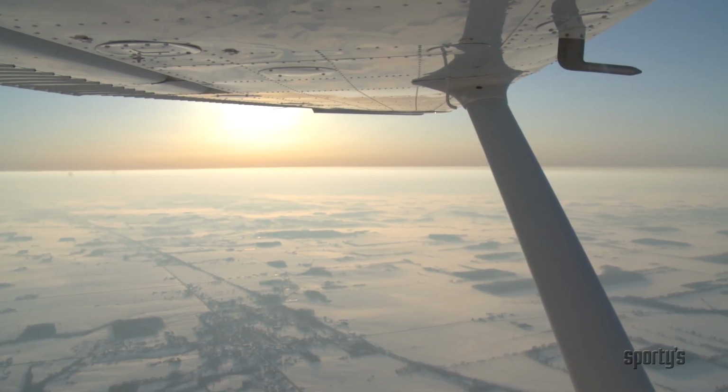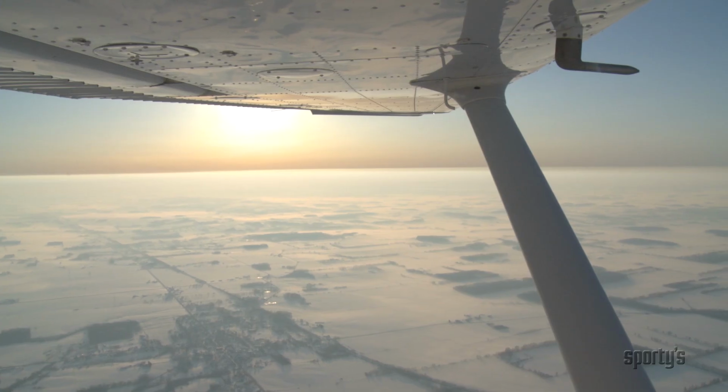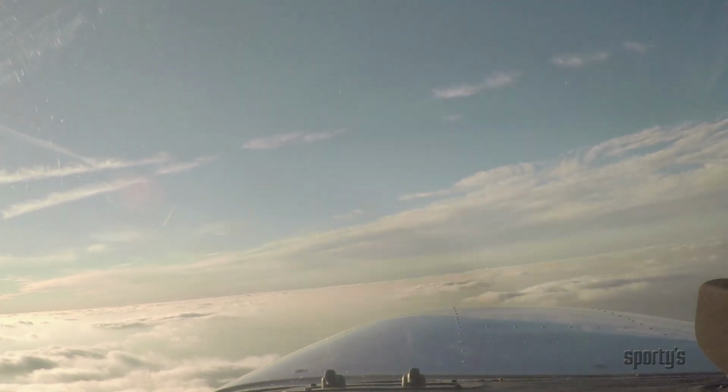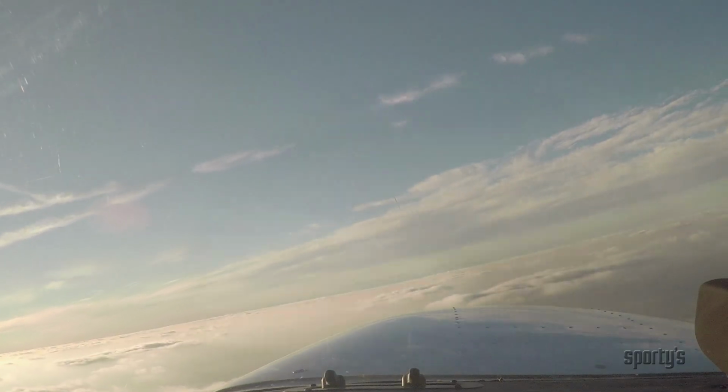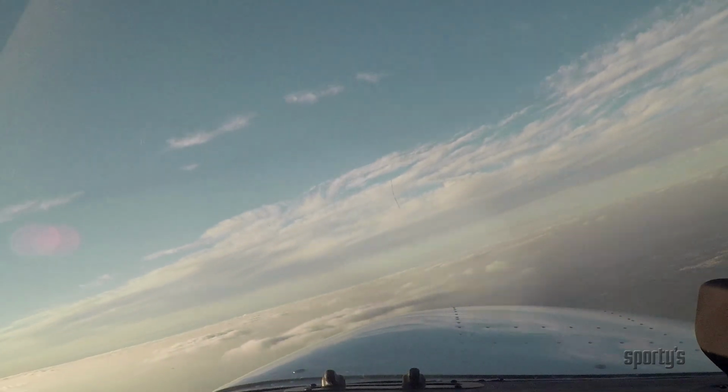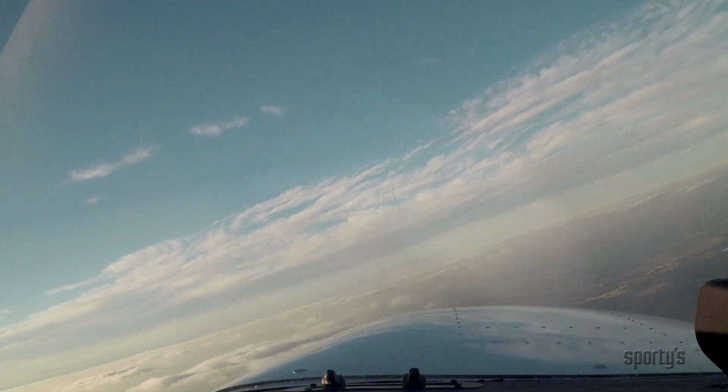In the cooler seasons, you may find the top of the haze layer as low as 1,500 feet. In Texas, in summer, it might be 9,000 feet, and it rises as the day heats up. Learn to find this layer and plan to cruise above it if possible when you're flying cross-country.